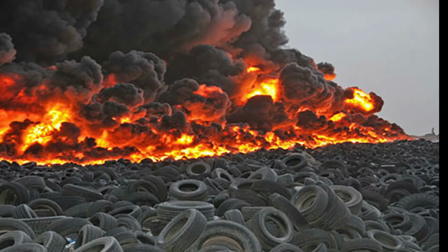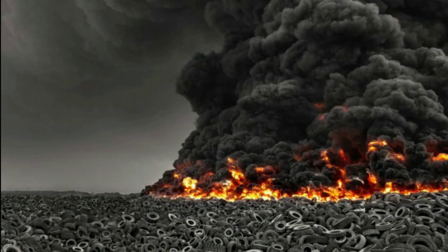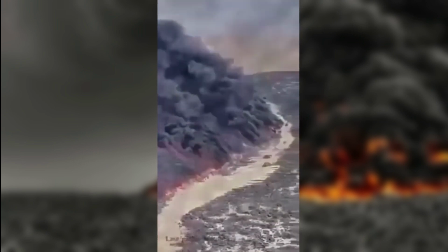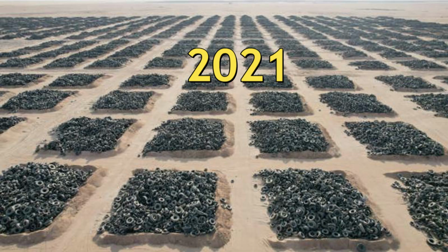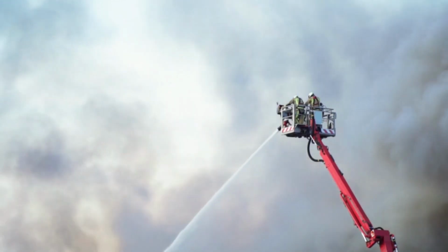It happened that between 2012 and 2020, the tires would catch fire on their own. Now, because there were millions of tires here, the fire would spread quickly and it would be difficult to control it. This was the reason why they first divided the tires into different squares so that they could be controlled in the event of a fire. But even after that, the fire could not stop.